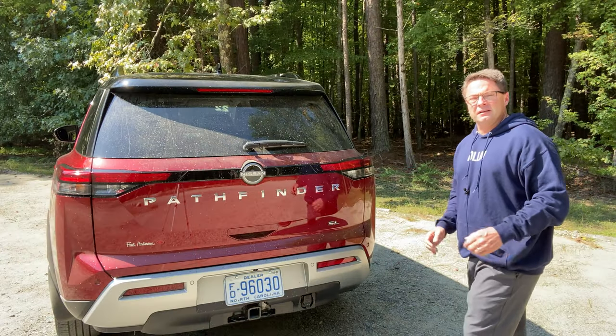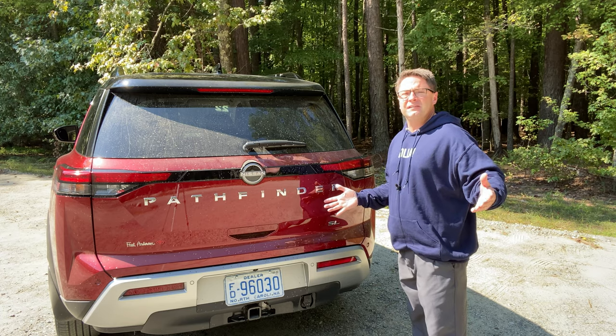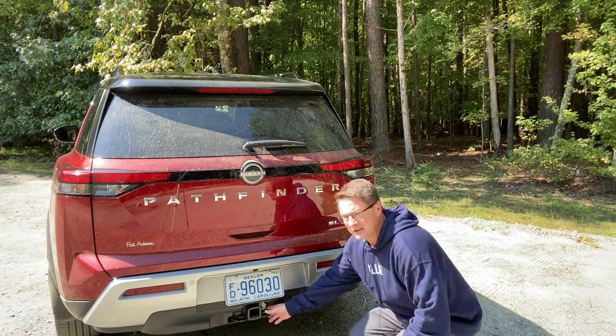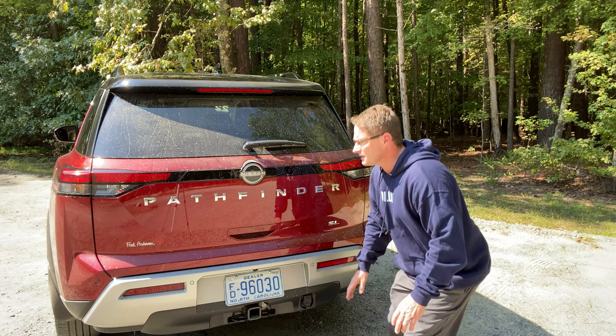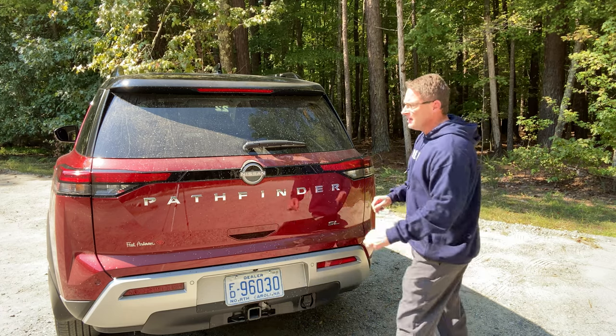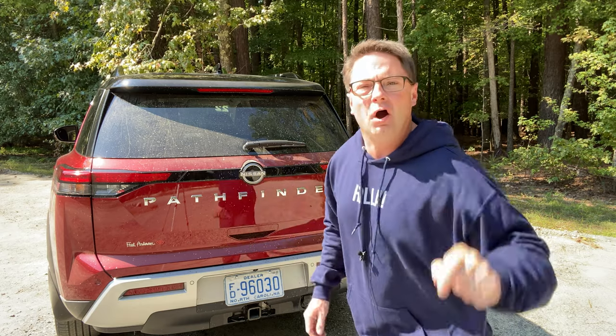Let's talk about towing. Your boats, your trailers, your campers, your off-roading ATV type toys, right? Well, because of the premium package, it has the tow hitch and the harnesses, 6,000 pound towing capacity. This is dirty because that's where you're supposed to take it. I'm taking it to the park, yo.